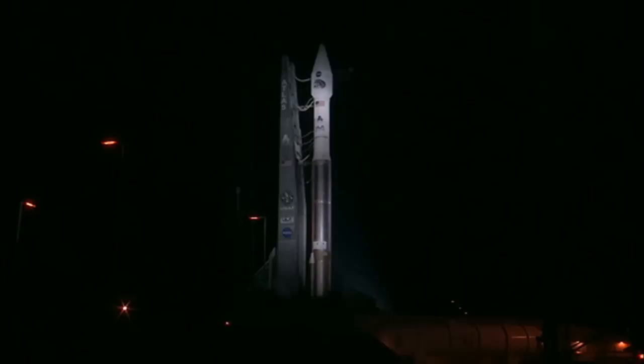Launching aboard a United Launch Alliance Atlas V rocket are the Radiation Belt Storm Probes, or RBSP spacecraft. The identical twin spacecraft, equipped with a suite of 5 science instruments, will travel in and out of Earth's Van Allen belts to enable scientists to further understand the sun's influence on Earth and how space weather can affect our daily lives. The mission is part of NASA's Living with a Star program, managed by Goddard Space Flight Center in Greenbelt, Maryland. The spacecraft were built by the Applied Physics Laboratory of Johns Hopkins University in Laurel, Maryland.